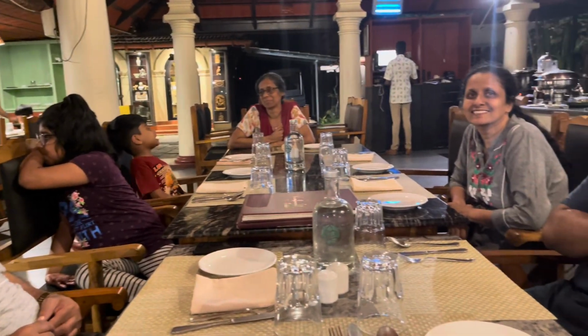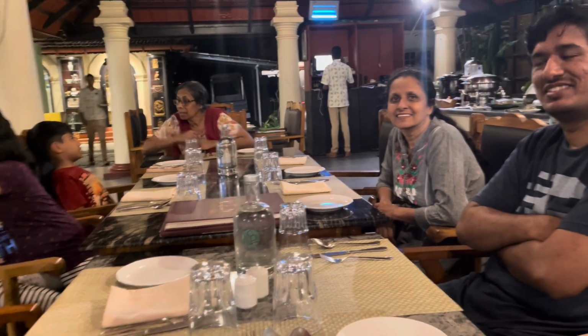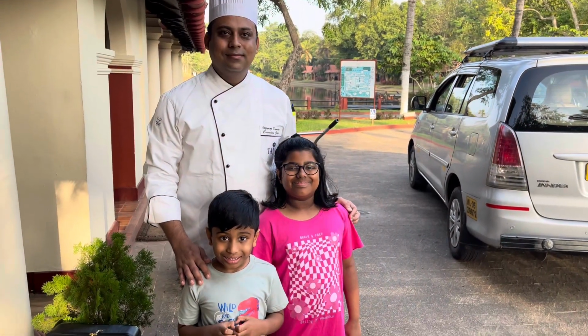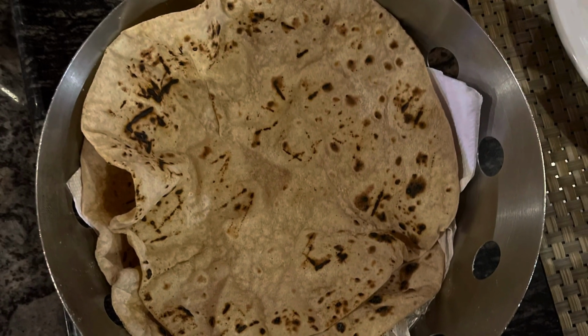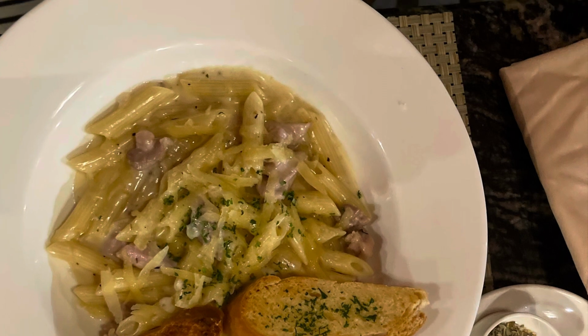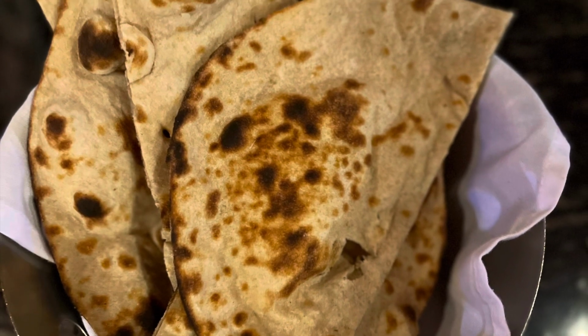The culinary journey here is nothing short of extraordinary. From delicious local cuisine to international favorites, the Taj chefs have truly outdone themselves. We get to enjoy this feast while gazing at the tranquil lake where the shining moonlight paints a surreal picture.